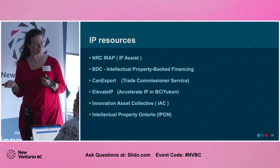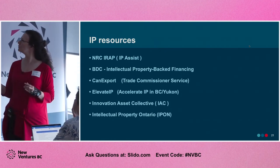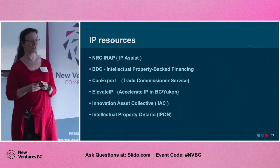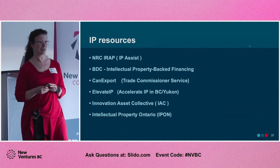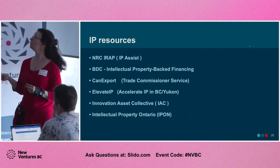And IP. So now we're getting into the stuff that I like. I'm going to change tack a little bit here as I start talking about IP resources. There are several. Pretty much none of these start out with, here's a bag of money to pay for your patent. There's a lot of learning involved. There's a lot of investment involved.